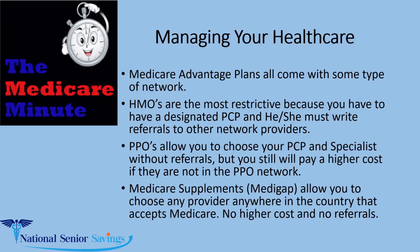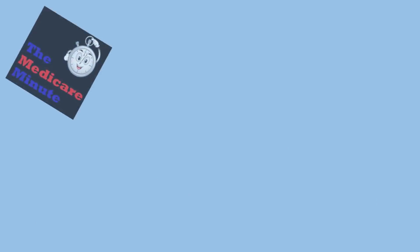Medicare supplements, Medigap plans, allow you to choose any provider anywhere in the country that accepts Medicare. There's no higher cost and no referrals. So when it comes to managing your health care, there is no plan like a Medicare supplement for allowing you to make the choices that you want to make.